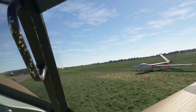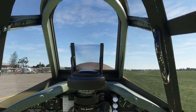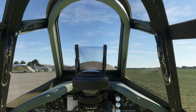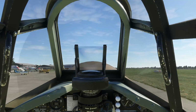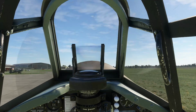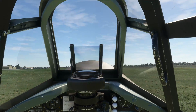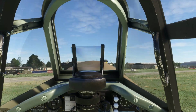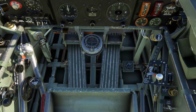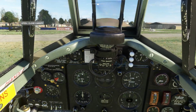Let's make our way back. There's two of them here. It's a bit bizarre. Oh, okay. A bit sensitive there. I've easily spun that round. Okay, brakes on. Kill the engine. Let's open the canopy.